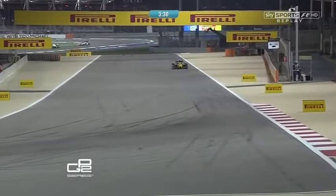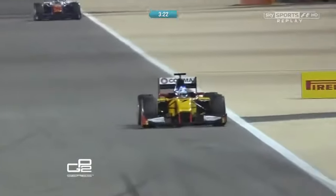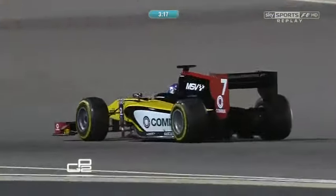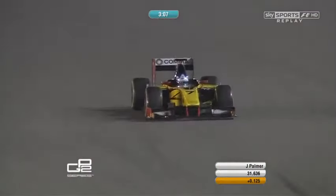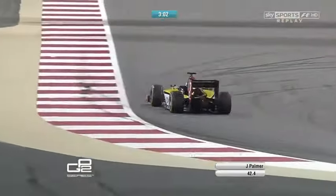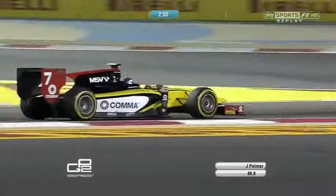Looking back though, that is Jolyon Palmer. No, that's Riquelme. That's Jolyon Palmer. Both should be on a flyer. Riquelme's had a 31.6 for Sector 1. That's brilliant. Jolyon Palmer has a 31.6 as well. The two Dams teammates identical through Sector 1. Nasser, though, with a 31.5. That is on a par with Daniel Abt. It's not quite as good, as he hasn't gone purple, but it is in the right ballpark. Van Dorn, 31.6 through Sector 1.